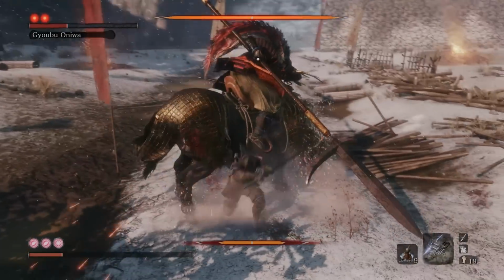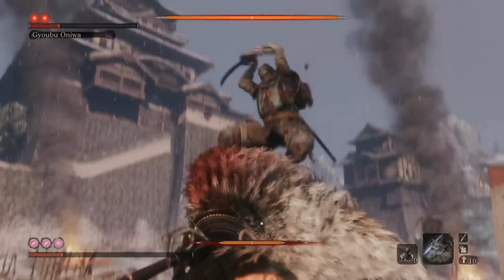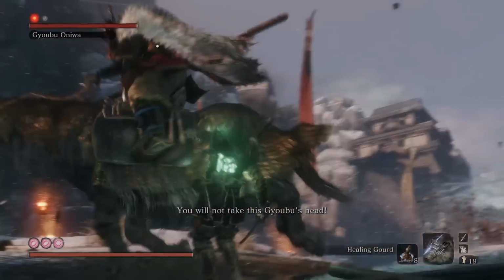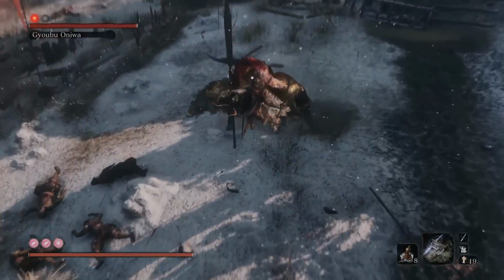Sekiro Shadows Die Twice is probably one of the best examples of Series X hardware simply boosting a game's performance to hit 60 FPS, unlike the Xbox One X. This is a case where it genuinely and meaningfully improves the experience, since Sekiro is an intense, high-stakes action game.